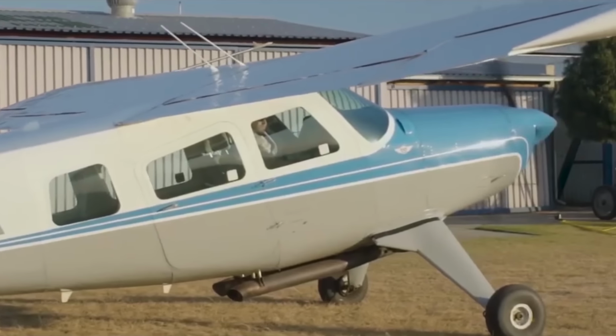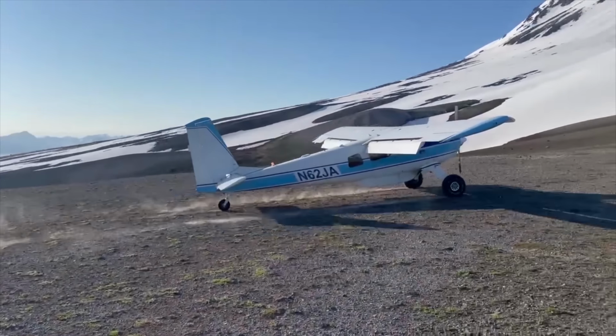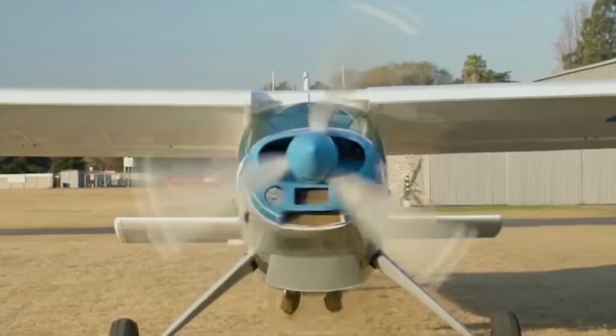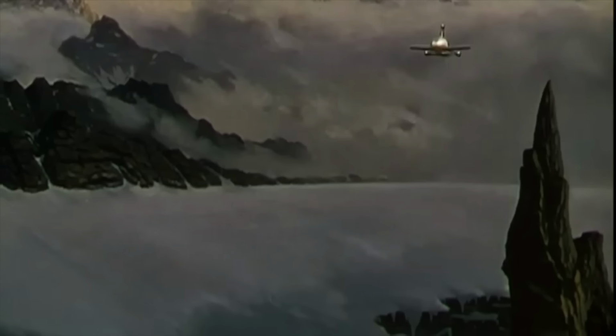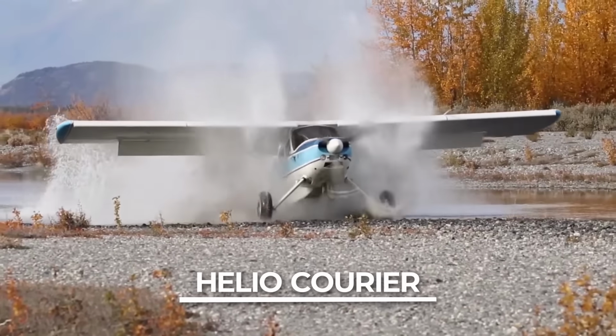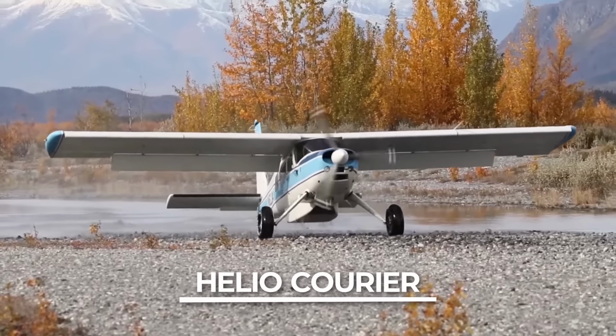Imagine a plane that could take off from your backyard, land on a rocky mountain ledge, and fly slower than your car on a city street, all while refusing to stall or crash. Sounds like something out of a sci-fi movie, right? Well, it's not. Meet the Helio Courier, the flying machine that defied physics and pushed the boundaries of aviation.